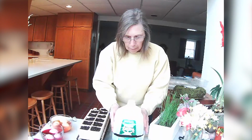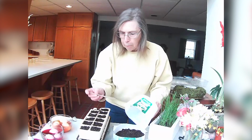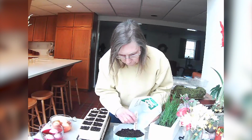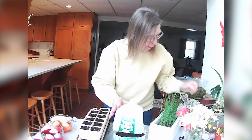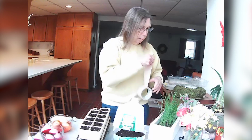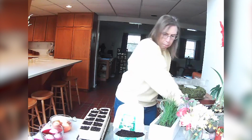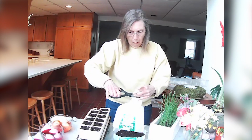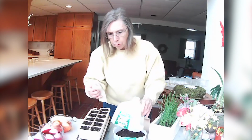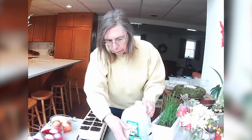Then I'll close it up, and I want to make sure I put another label inside as well as outside, just in case the first label wears off. And then I'm going to close this up with a piece of duct tape. And then we'll put it outside, and it'll join the others that are out in the garden.